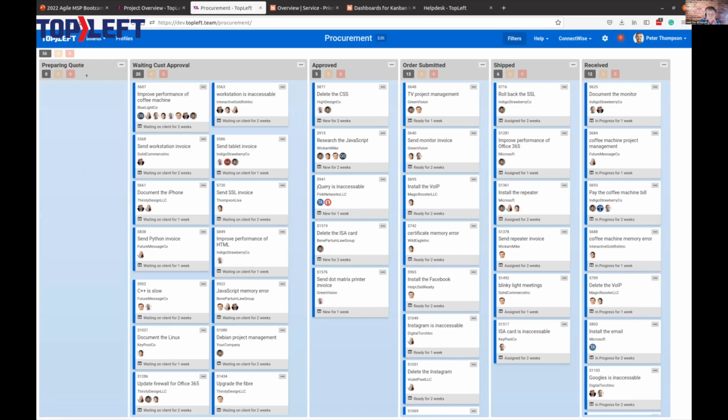So you see here, this is just something I threw together. This would be an example of a specialized board. You can see that our stages here are preparing quote, waiting customer approval, approved, and so on. These are highly specialized. Obviously these are not going to work for any other workflow in your MSP.